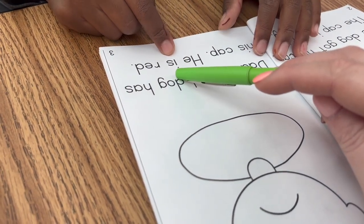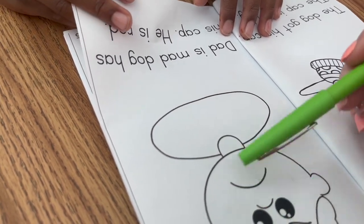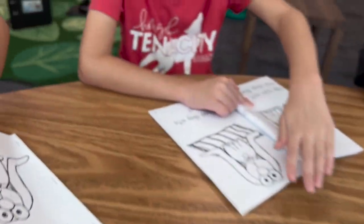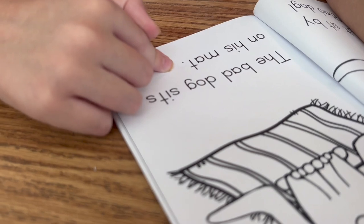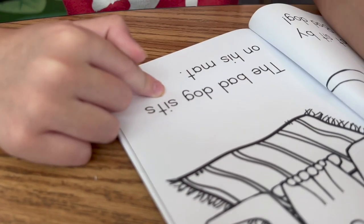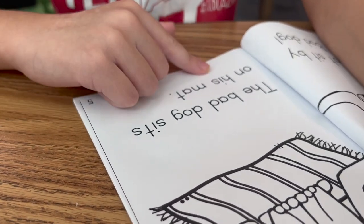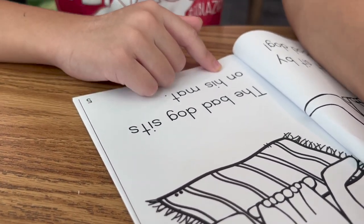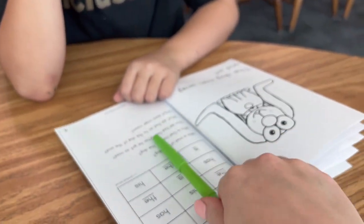He is red. He's red. That means he's like red in the face. He's so mad. So angry. Good. If you finish, read it again. Yeah. Big G. Well, God, dog, and sits on his lap. Nice job. You don't have to read this part, okay? Just go back to your story.